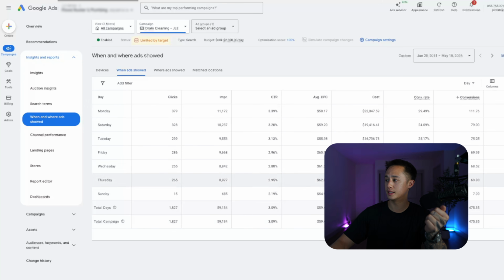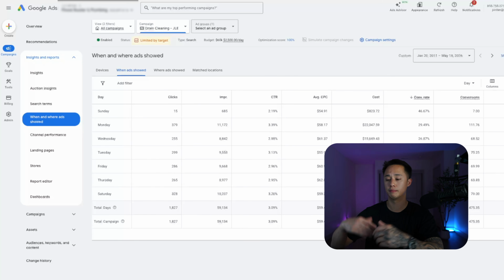The next thing I would look at is our conversion rate, right? So if we look by conversion rate, which is our second most important metric besides how many leads it actually generated us, you can see that Sunday was actually our best performing day because we converted at 46%.